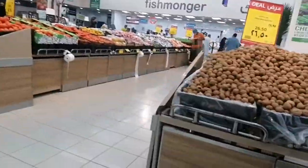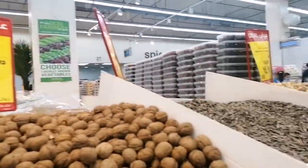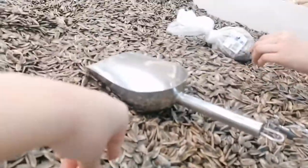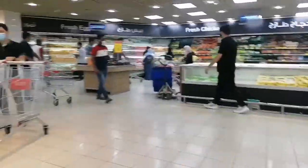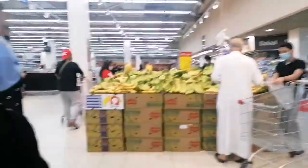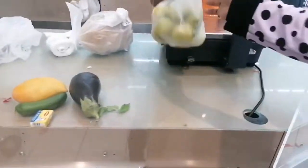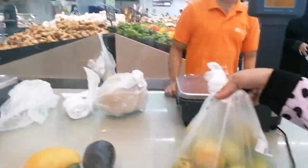Okay, madam, what are these? Oh my god! What are these? Fresh walnuts. Ew. These are good sunflower seeds. I've eaten sunflower seeds. That's not good sunflower seeds. Don't buy it, guys. The seeds are rough. I don't like it. The sunflower seeds I buy at a normal store are super smooth, not rough and hard. Okay, I'll be looking for father.